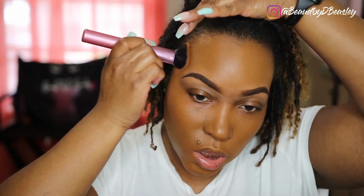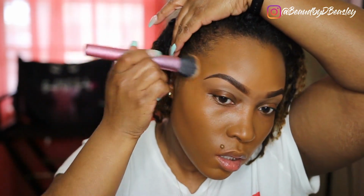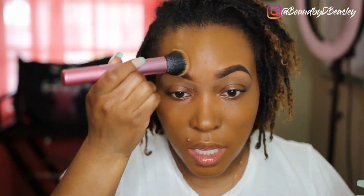And on the neck part, that's the only place I'm swiping down. Depends on how far down you want to bring your makeup. I don't like it down too low because I don't want to get on my clothes. We're going to make sure we're brushing it into our hairline, because nobody needs to know where it's stopping.